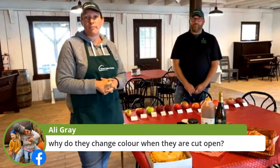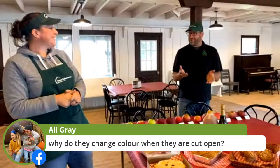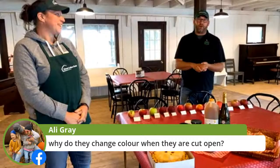Why do the apples change color when they are cut open? Well, that's a good question. I might have to look that one up. Do you know the scientific way? Yeah. It's called oxidation. So when you cut them, some of them will turn brown just from the oxygen in the air that reacts with the flesh of the apple. Now, there are some apples, like a Cortland, that are great for using in salads, because when you cut them open, they don't brown from being in contact with the air. Don't brown as quickly, yeah. Yes.